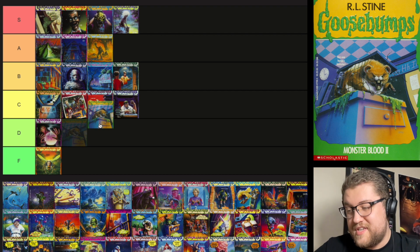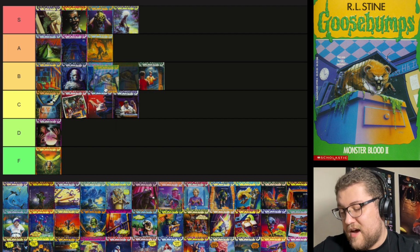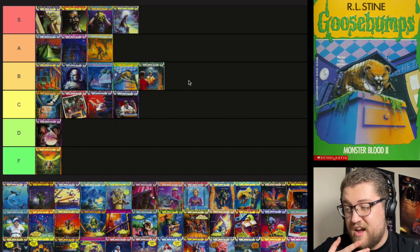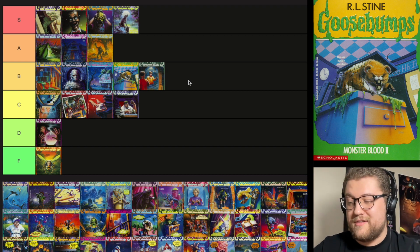Monster Blood 2, now we're talking. The first book was teasing us on what the Monster Blood actually is, and here we're sort of seeing what it's done to this poor hamster. And I think this is a decent cover. Evil hamster, not necessarily scary, but it's a bit intriguing. You want to figure out why the Monster Blood came back.